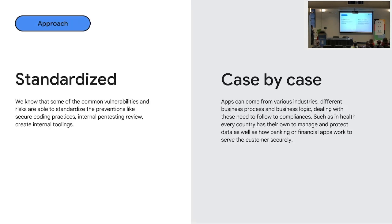So what we do right now, we are standardized. We develop our internal tooling. In Android itself, we have developed our internal tooling and library, so it's injected into our code base and our skeleton. So whenever a developer starts a new project, security is already accessible, and they are able to use it many times when they start new projects. Case by case, it depends on the project that we have.